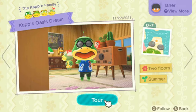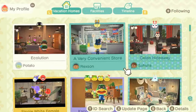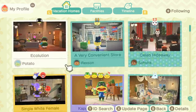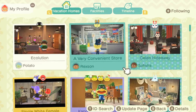She had coral in her hair. Did you guys see that? Single white female. What? It's Cleo and Octavian. Pippi! I want to have Pippi one day. Not in a convenience store. I want her to have her own farm. Okay.